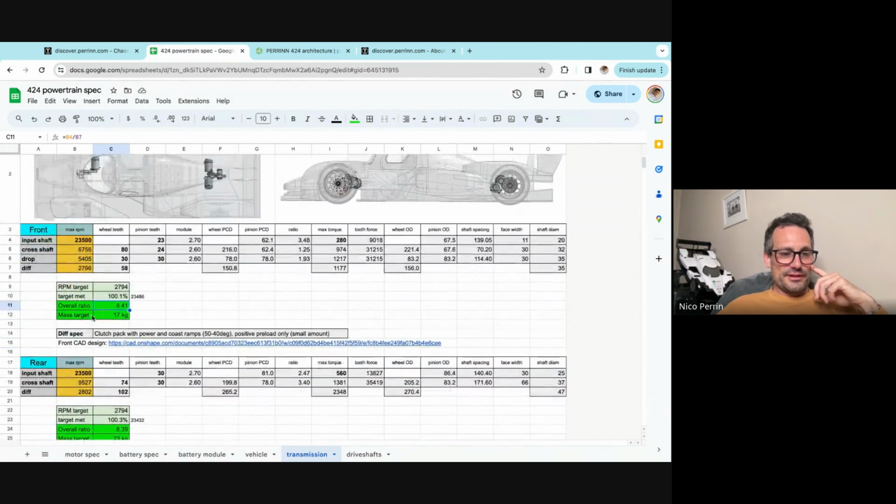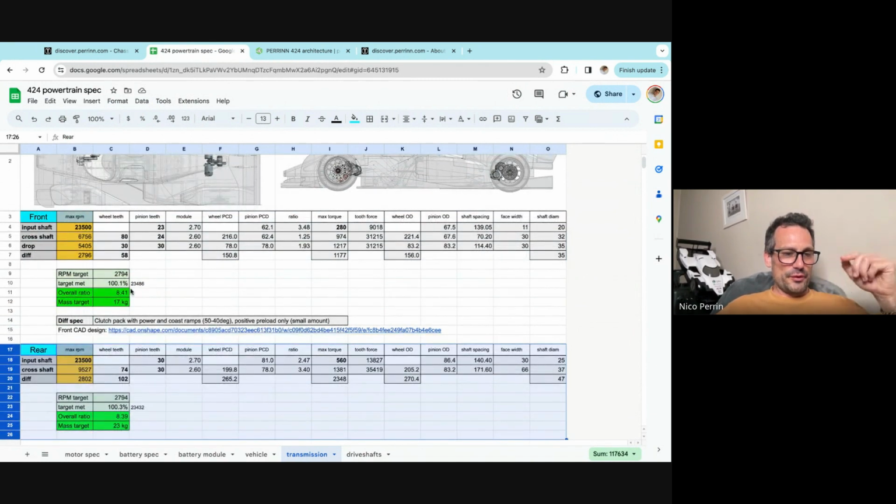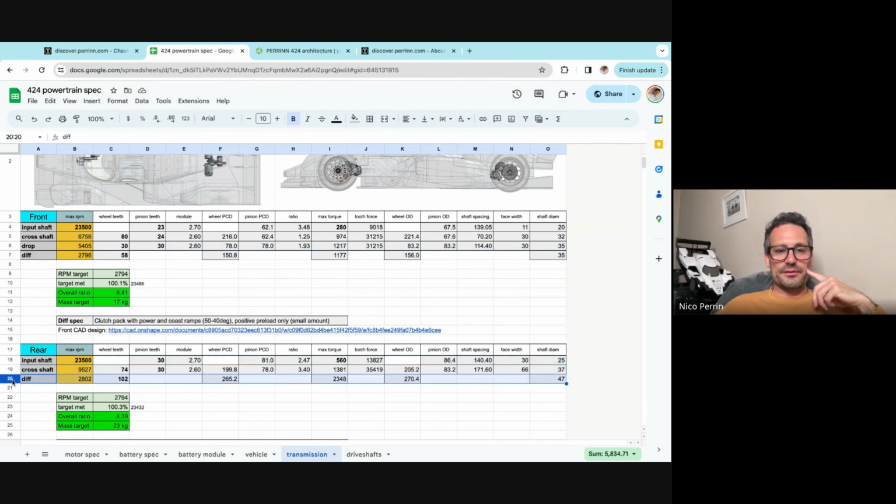So knowing that, this is the front transmission, this is the rear transmission. Both of them have got the same ratio, okay? The rear is 23 kilos, it's heavier because it's got more torque capacity. And each line is a shaft. So you've got the input shaft, cross shaft, the drop, and the diff at the front. And at the rear, you've got input, cross shafts, and the diff.